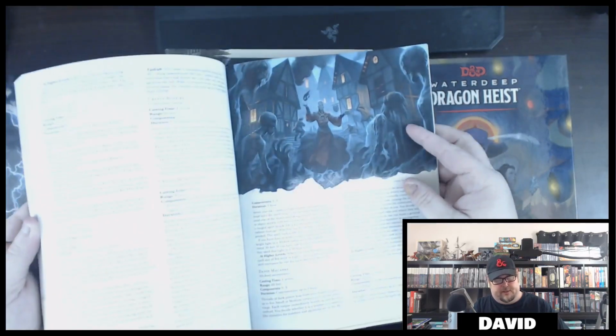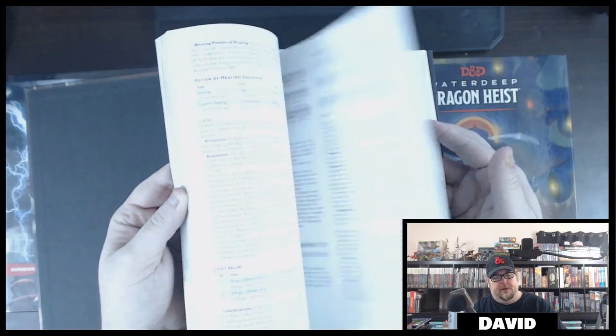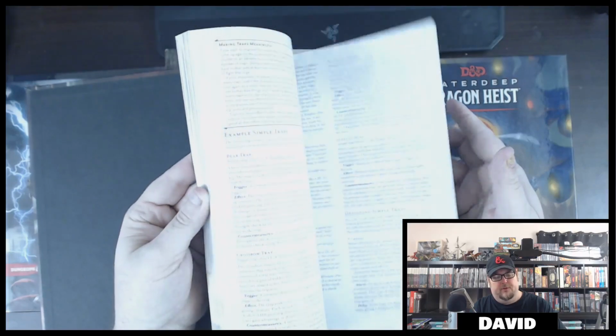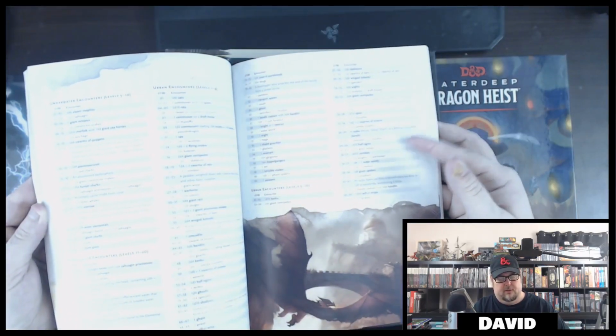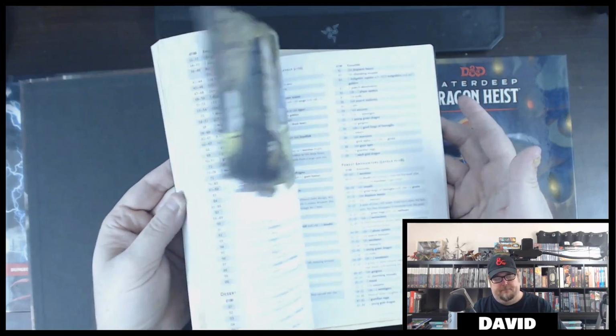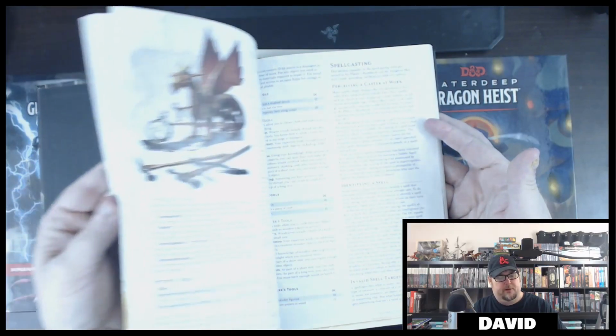So here's a bunch of new spells. There's new how-to for rewarding items and how to create them. This is actually a really nice book. So here's a bunch of other random encounters that you can generate. Yeah, good stuff. Xanathar's is really nice.